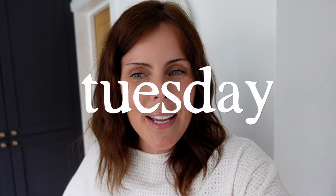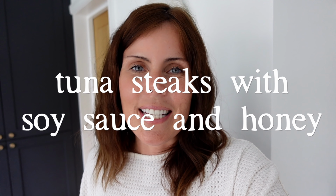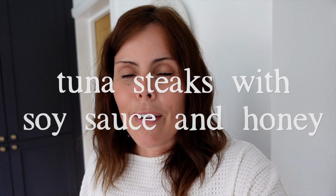I don't know where the summer has gone, but we are having tuna steaks for dinner tonight, and it's one of my favorite meals that we have at the moment. I don't know if anybody else is like this, but I go through stages where I will eat something over and over again. I do it more so with my lunch, but I also do it with dinners as well, and we'll eat it so much that in the end we get bored of it and then we don't have it for ages. And that is what I'm like with this tuna steak meal at the moment, but I will quickly show you what we're having with it.